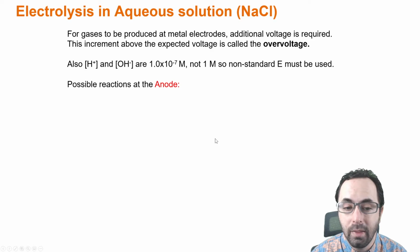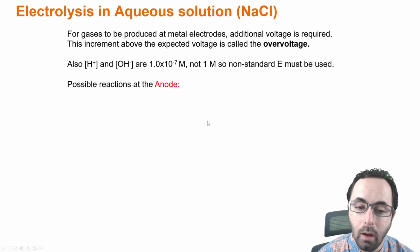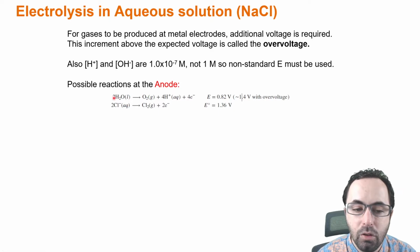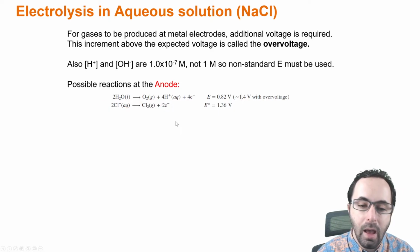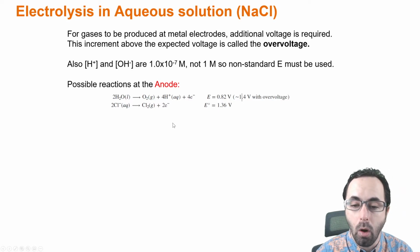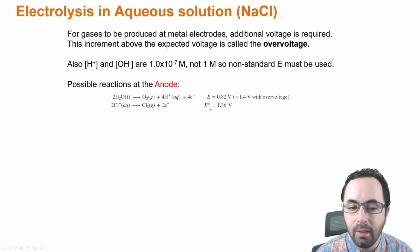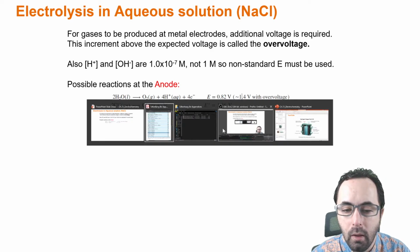So at the anode, there are two possible reactions that can occur. They're both going to be oxidation reactions. But as we discussed, in molten sodium chloride, the oxidation of chloride ions will occur at the anode. However, we do not have molten sodium chloride here. We have sodium chloride dissolved in water. So assuming we have 1 molarity of chloride ions, we can use the E standard for this, and this is obtained directly from the table here.